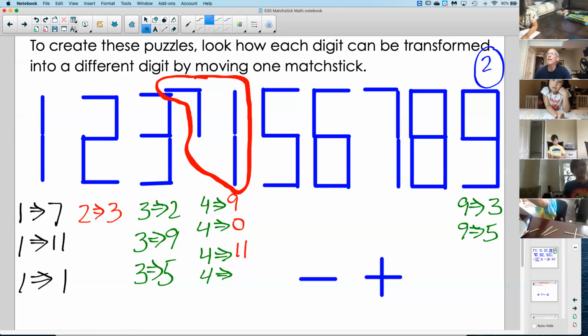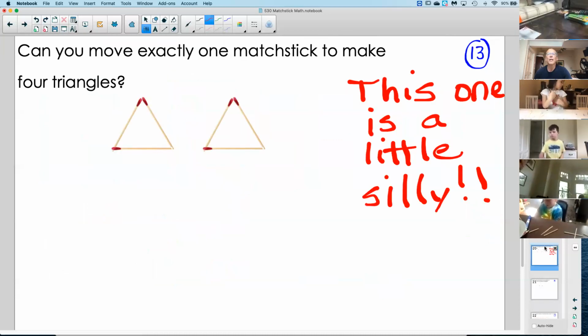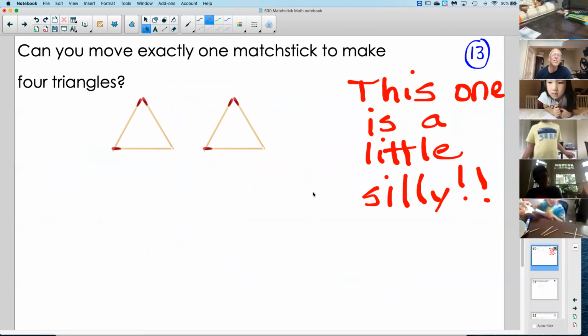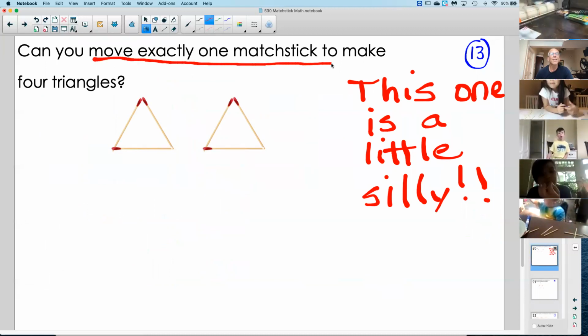Now, watch this. I gave you so many puzzles. And are you ready for my next favorite one? My next favorite puzzle is this one right here. This one is a little silly. Mr. Kramer didn't really, I just thought it was a little silly. And mathematicians can be silly sometimes. I'm only allowed to move one matchstick, and I want to make 4 triangles.